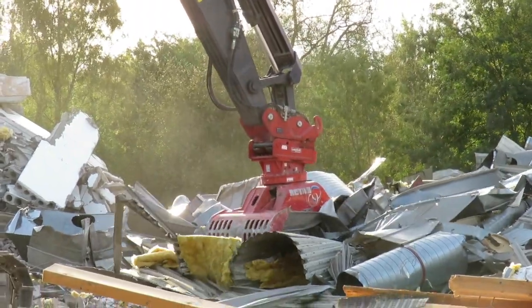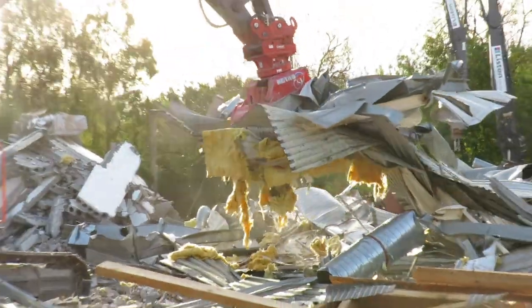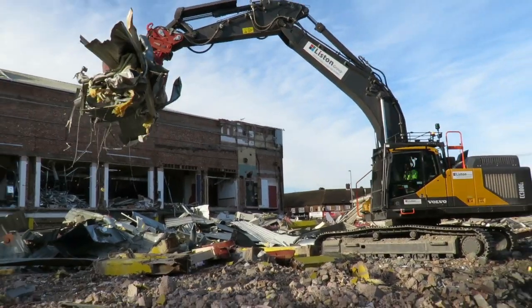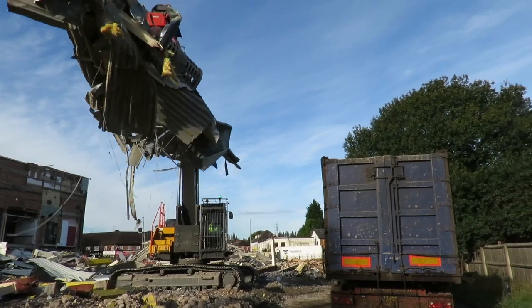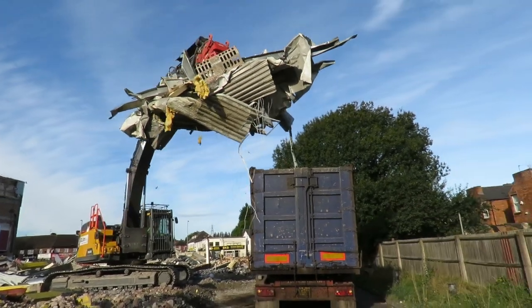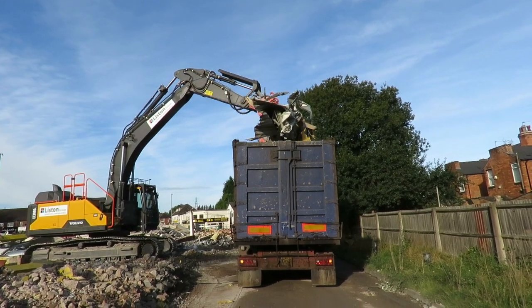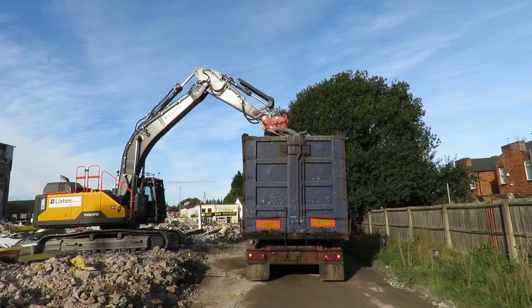Of recent, we have had Nigel come out, who's the workshop manager for Worsley Plant. On 2 occasions this week, he's been out. We've just had a new shear delivered, which had a few teething problems. It wasn't cutting correctly. Within an hour, Nigel had got that sorted and the cutting potential of the tool was doubled.